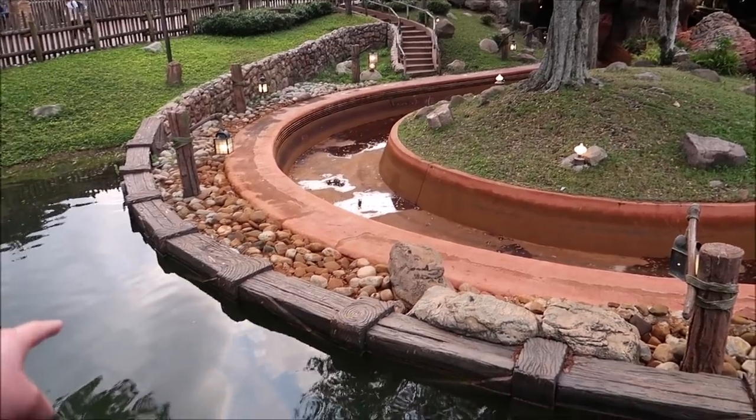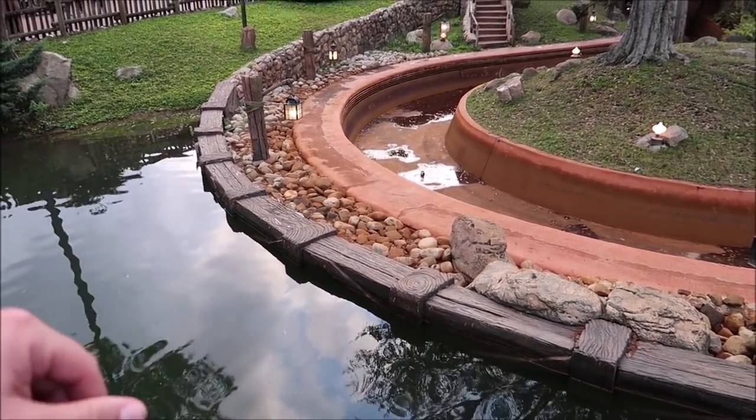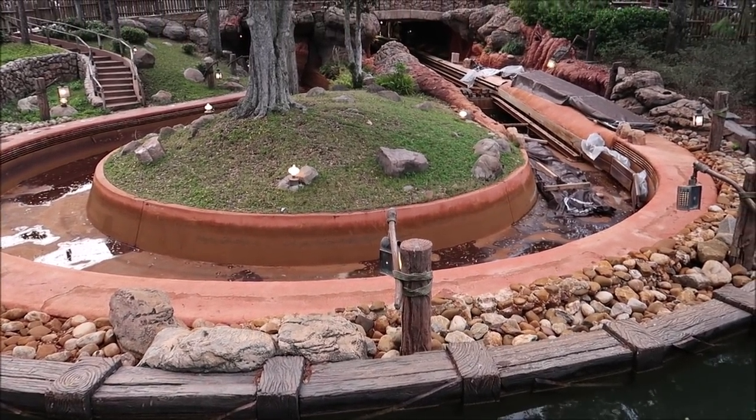I remember a long time ago they had an alligator in here, and a cast member was kind of trying to shoo the alligator away. It was right here. The alligator was right there. I remember seeing that video. It was really, really awesome.